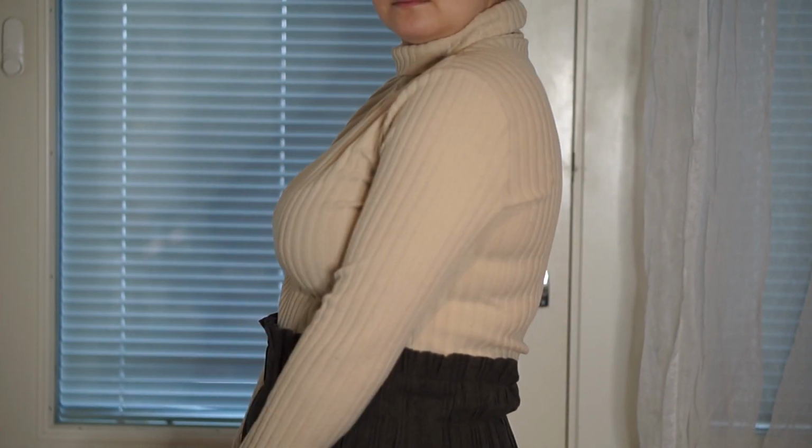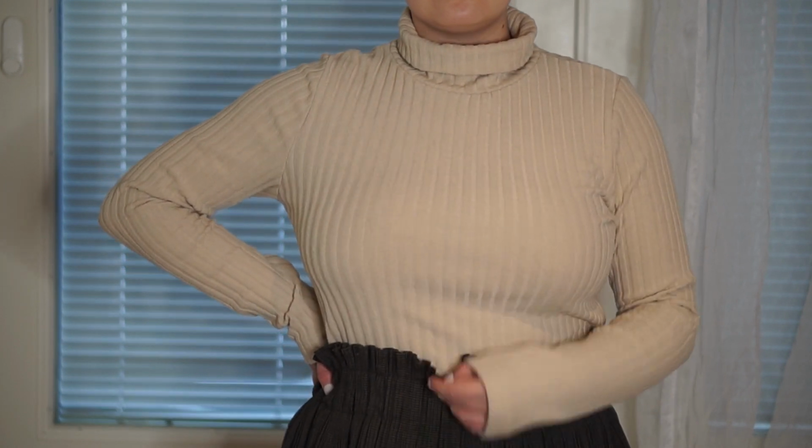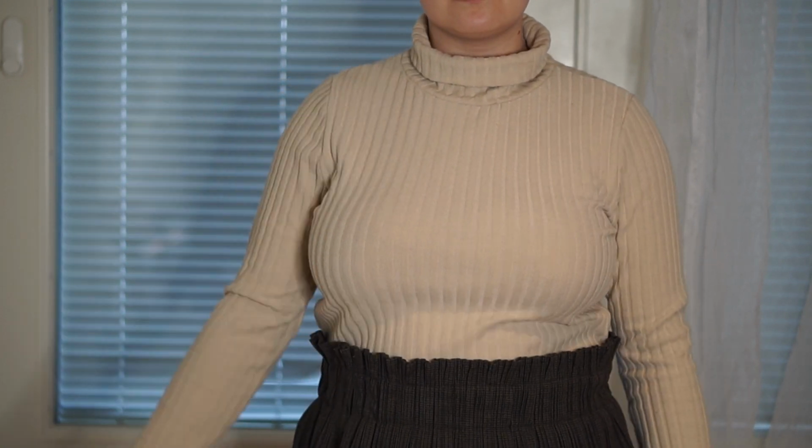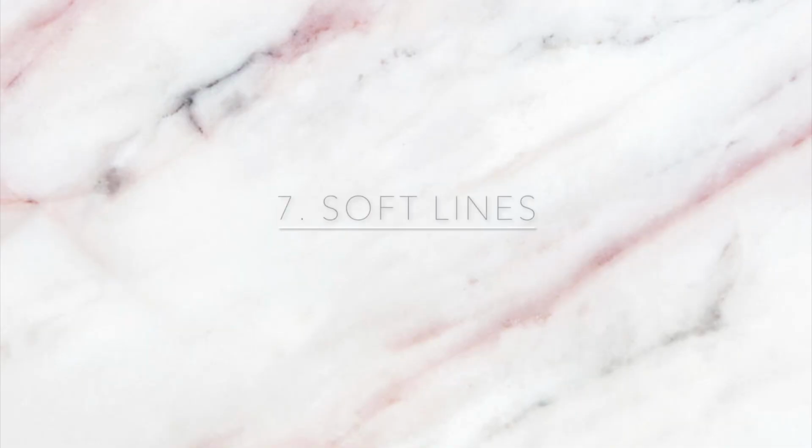It doesn't squeeze you in, it just lays on top of your body. It's like having a warm blanket and not like having tissue paper glued on your body. Seven. Soft lines. Your body is soft, right? The people who are skinny and tall, they usually have a harder type of body. But us chubby girls, our bodies are round in every corner. Get clothes that are the same.